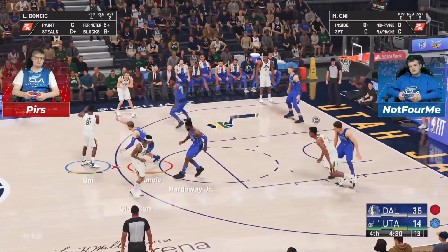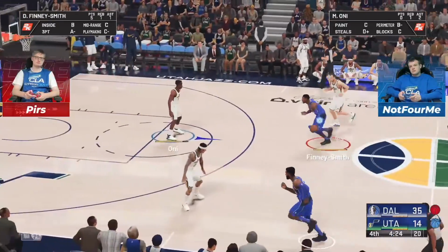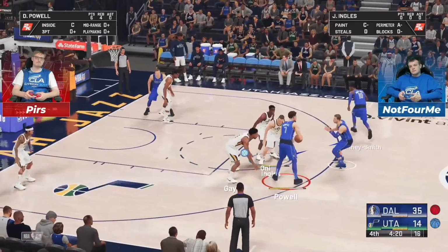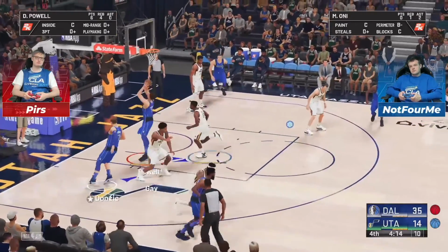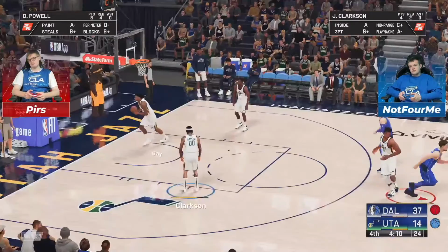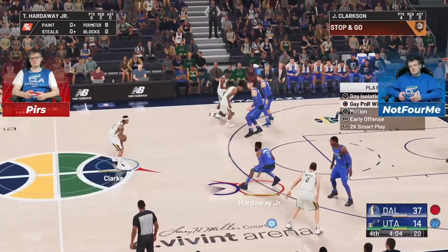Clarkson passes to Oni. From deep, Ingles. It's hauled in by Porzingis. Porzingis has got rebound number 8 here tonight in the game. Powell dishes to Doncic. Back to Powell. Good. And the assist goes to Doncic. Doncic has got 3 assists now in this one. The Jazz shooting 23% from the field. That's not going to get it done.